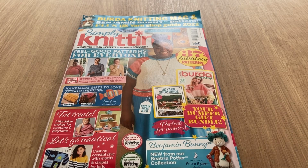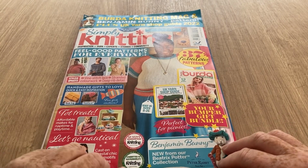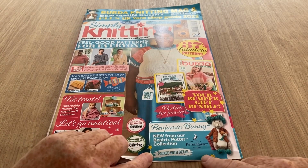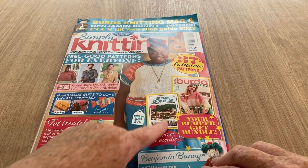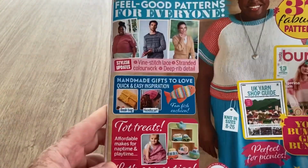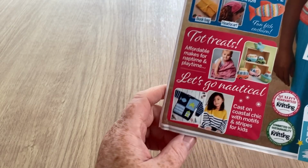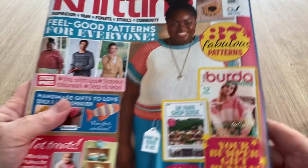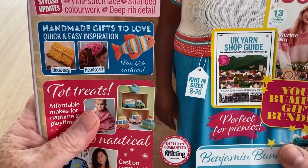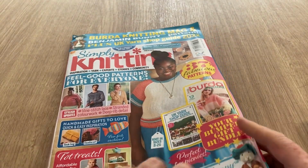I've not looked at this one before, I don't believe. I've just noticed that the package is open, so I'm wondering if everything's inside. We've got a gift bundle, so there should be something to do with Benjamin Bunny inside, the UK Yarn Shop Guide, and a Birder book. As well as feel-good patterns for everyone, handmade gifts to love, quick and easy inspiration, hot treats. I like the little camper vans. And let's go nautical. There's a very nautical theme in them all lately. We've got some coasters, 37 fabulous patterns, and knit in sizes 8 to 26. And I must say, I really like the fact they've got a plus size model on the front cover.